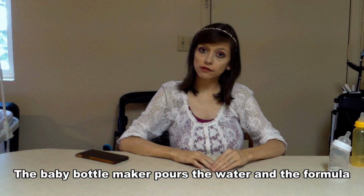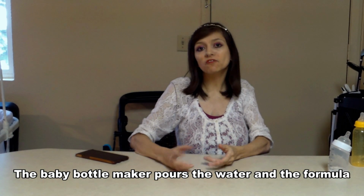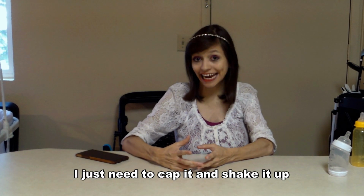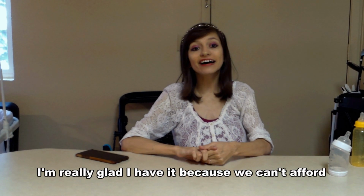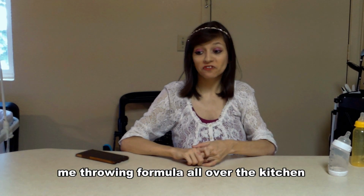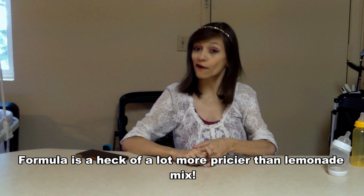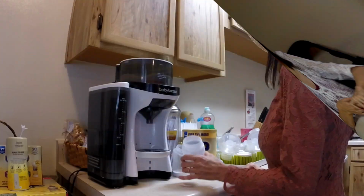The baby bottle maker pours the water and the formula powder into the bottle for me. I don't need to cap it and shake it up. I'm really glad I have it because we can't afford me throwing formula all over the kitchen. Formula is a heck of a lot pricier than lemonade mix.